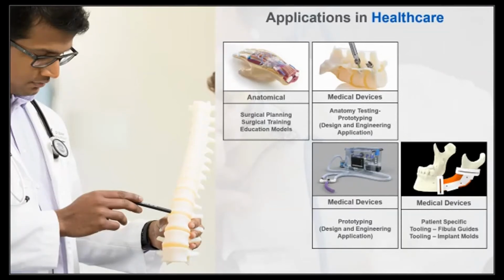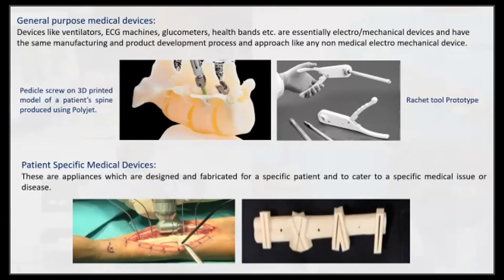So those medical devices, those medical tools can also be 3D printed and can be used, as these are biocompatible materials and can also be sterilized. So in the medical sector, we can do general purpose medical devices. The medical device product development companies or manufacturing companies, like for the ventilator, ECG machines, glucometers, or the RT-PCR machines, or any of the diagnosis testing machines that can be used in the hospitals or in the operation theaters, those electromechanical device manufacturers or product companies can use this technology.